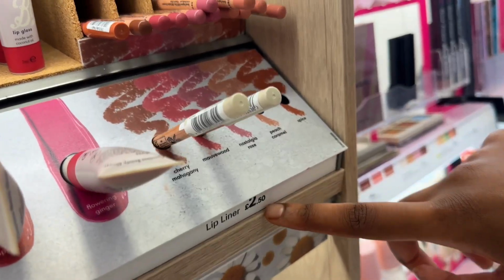They smelled magnificent. Honestly, so good. I was also happy to see that they had lip liners for only £2.50. I know. Give me it right now. Spectacular. Give me 14 of them right now.